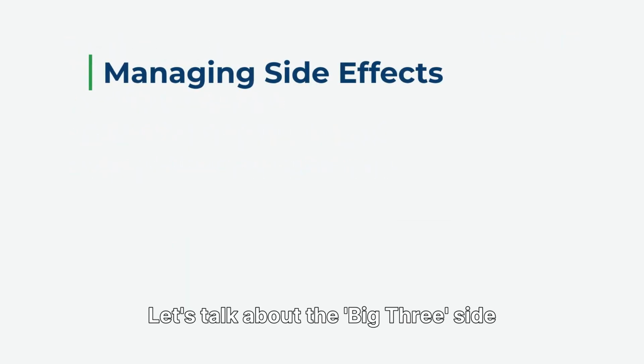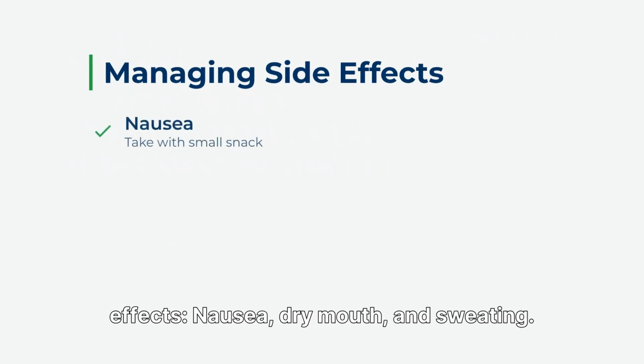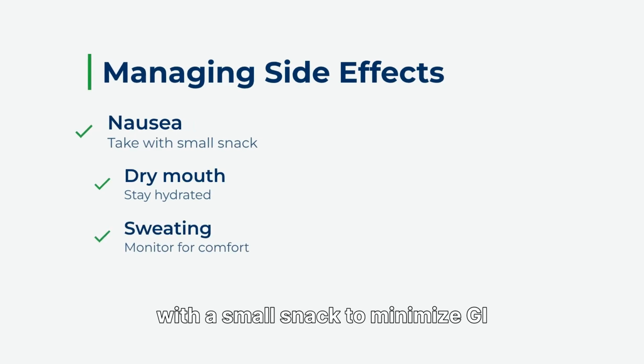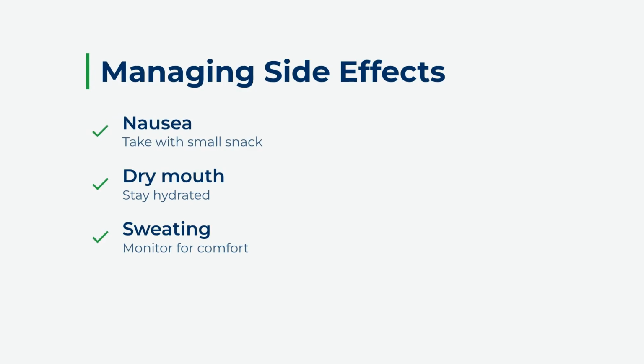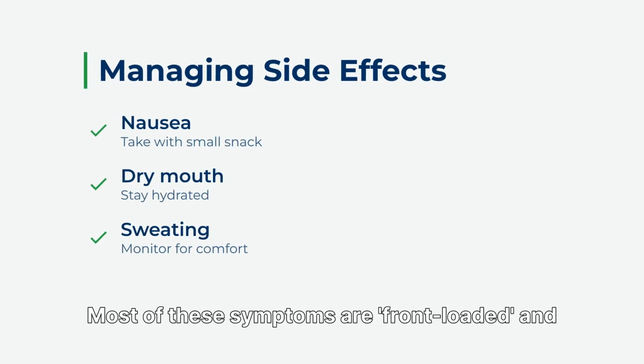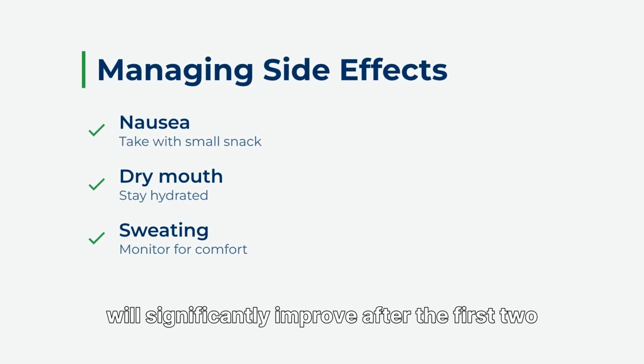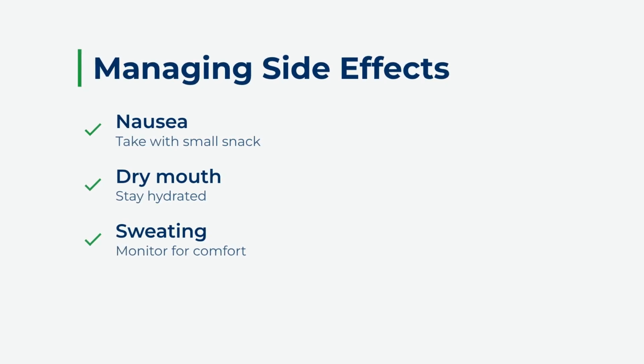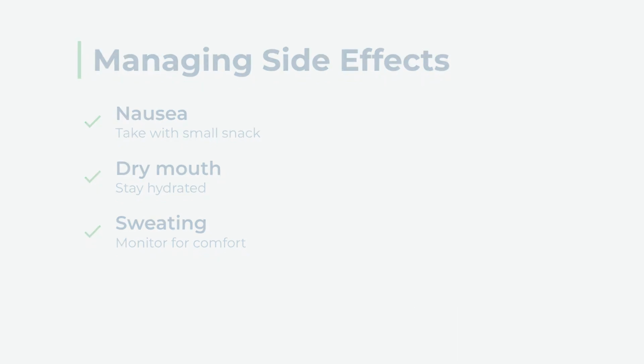Let's talk about the big 3 side effects: nausea, dry mouth, and sweating. I tell my patients to take it with a small snack to minimize GI upset. Most of these symptoms are front-loaded and will significantly improve after the first 2 weeks of consistent use. Reassurance is a part of the treatment.